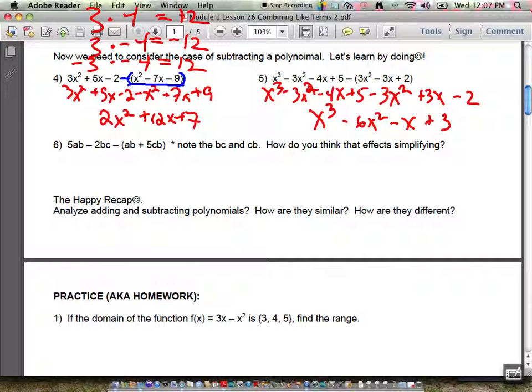Okay, so let's change the signs. I have 5ab minus 2bc. Now, this is an ab. When I negate it, what do I get? Negative ab. And this is 5cb's. But, hey, wait a minute now. I wrote you a little note here. What's the difference between a bc and a cb? They're arranged differently. But it's the same thing, though, right?